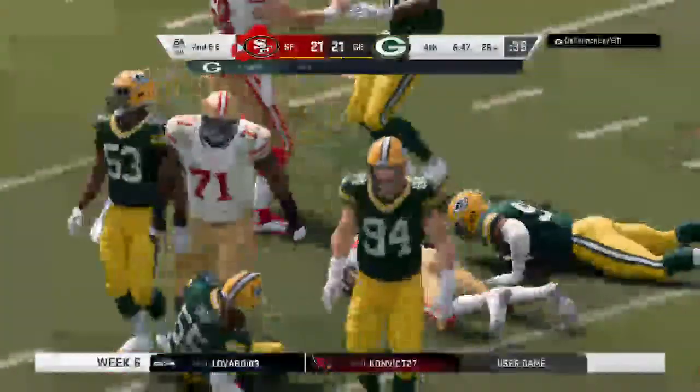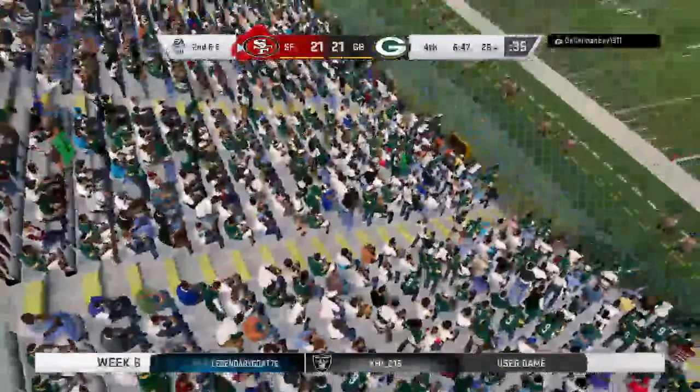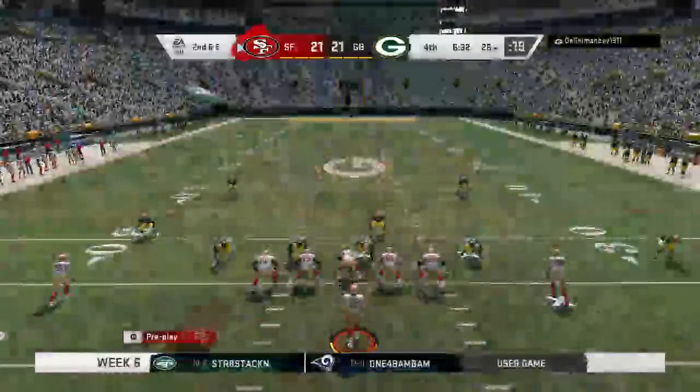But we've seen it happen to teams before. Some of the best kickers in the world can miss kicks like that. Can they come back now and redeem themselves? The last play got just a yard. Here's 2nd and 9.